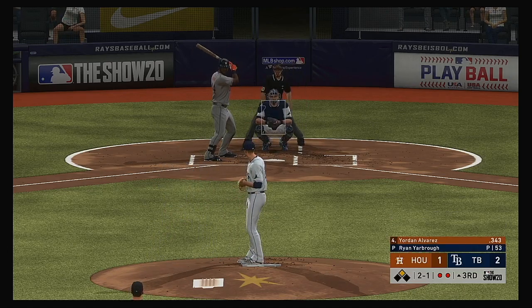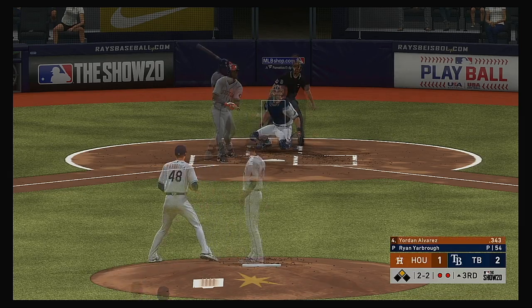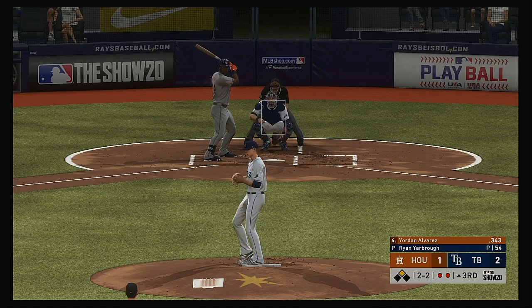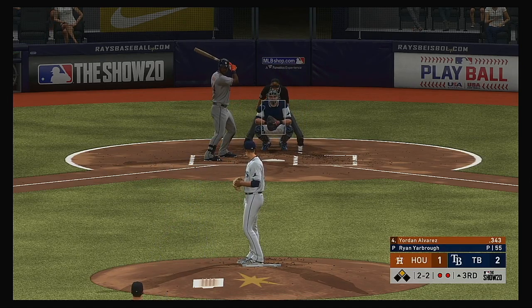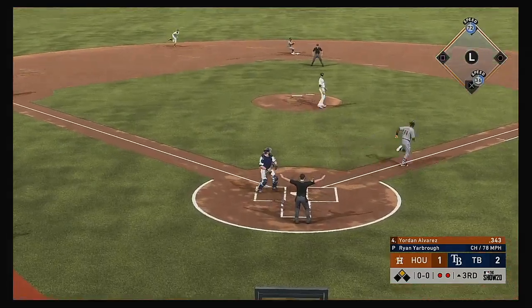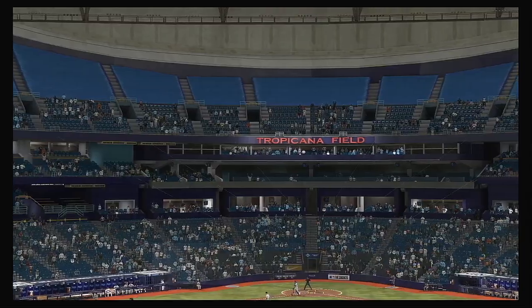And this one runs a little too far in, ball two. All even now, 2-2. Protecting with two strikes, went out of the zone that time, but he stays alive. The 2-2 pitch. Great changeup there in the dirt for the third strike. And the throw to first ends the inning.